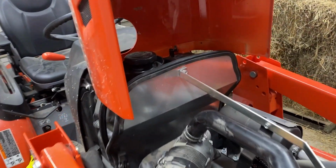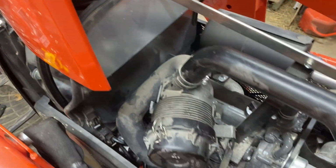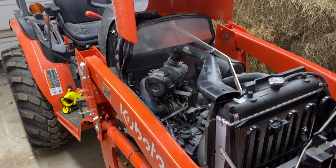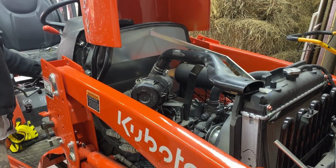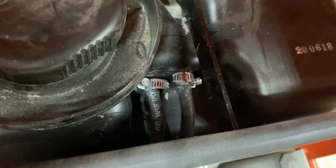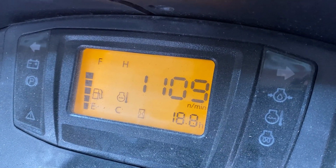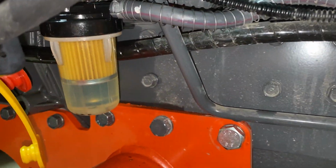Well, all put back together. So the two new return lines there, all hooked up. So the last thing we need to do is make sure it's not leaking anywhere. So let's start it up, put it under pressure, see what happens. Well, all looks good. I don't see any leaks.